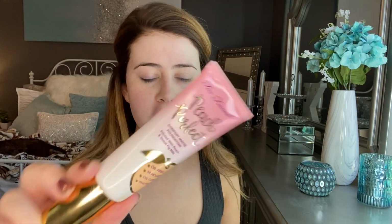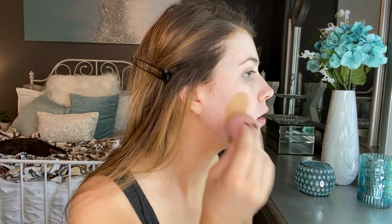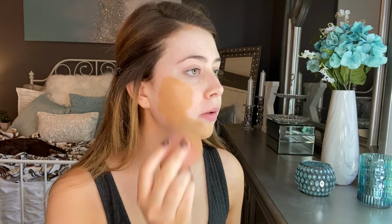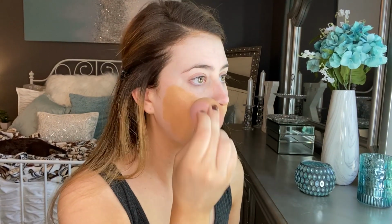I'm going to use the Too Faced Peach Perfect Comfort Matte Foundation today. I don't know if this is the right shade. I like that it has a pump and it's like a squeezy tube. It looks like it's going to be a good color actually. So I'm going to go ahead and take my damp beauty blender and just, oh, it might be a little dark. But my self-tan isn't that dark right now, so it probably will match when I have a fresh one on.